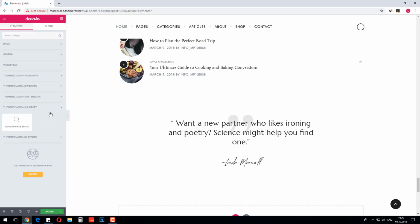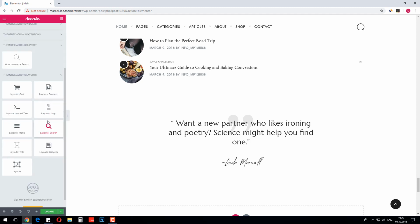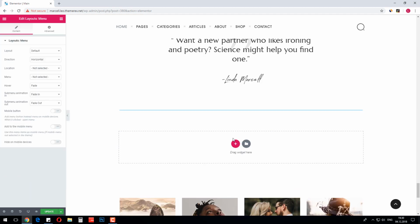The support type allows to add WooCommerce search to help your customers find products on your site. In Layouts type, you add and change major elements like logo, title, widgets, shopping cart, search, and menu.